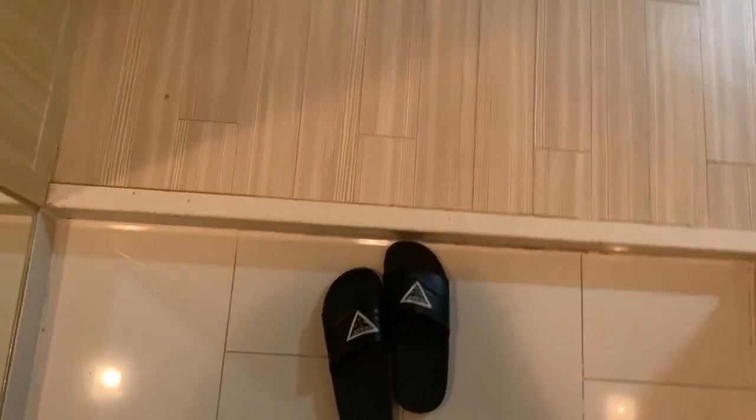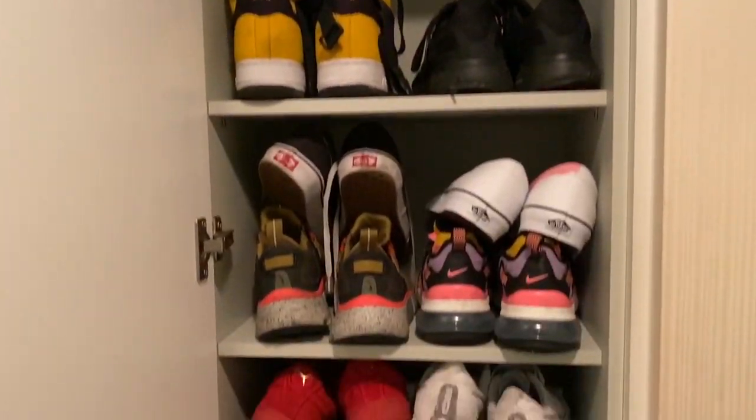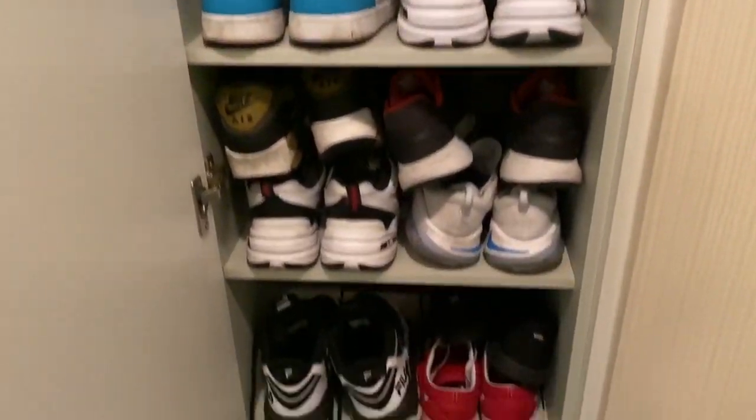So we walk in, of course you want to put your slippers or your shoes here. I have a full length mirror right here, so this is pretty dope, you can check yourself out before you go. To the right is my shoe closet. Of course you can see all my shoes here, probably more than I need in Korea.